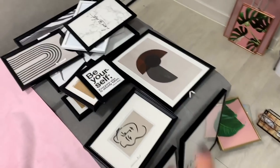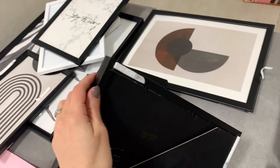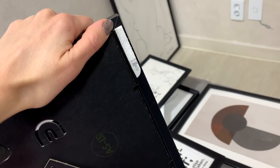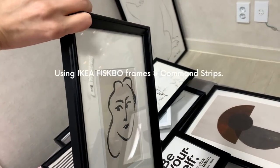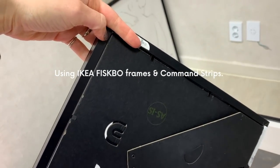I am organizing frames to see what we have. We can't put nails in the walls, so we are limited to using any frames that have this flat back for these command strips. This is my favorite way to make gallery walls at home, or just stick frames on the walls. These are the IKEA Fiskebo frame, maybe. They're really affordable. They have this flat back, so it's really nice for the Velcro to stick on here.